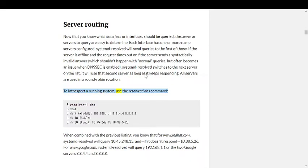To introspect a running system, use the resolvectl dns command. Global, link 4, wlp4s0: 192.168.1.1, 8.8.4.8, 8.8.8.8; link 18, hub0; link 26, tun0: 10.45.248.15, 10.38.5.26. When combined with the previous listing, you know that for www.redhat.com, systemd-resolved will query 10.45.248.15, and, if it doesn't respond, 10.38.5.26. For www.google.com, systemd-resolved will query 192.168.1.1, or the two Google servers 8.8.4.4 and 8.8.8.8.